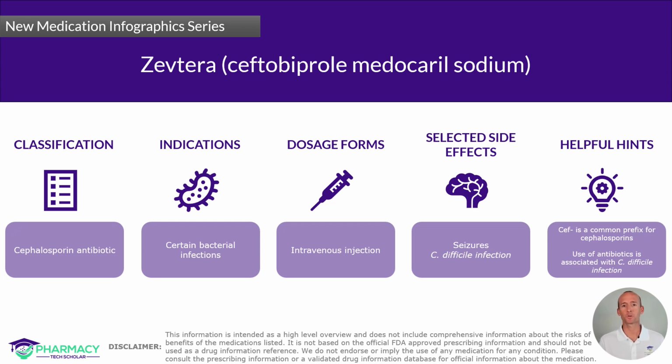This is going to be a resource here at Pharmacy Tech Scholar to help keep pharmacy technicians up to date on the medications that have most recently been FDA approved. It's going to be really high level information, so these aren't in-depth drug information resources, but just enough for you to be familiar with what's coming out there and what you might be coming across in your work as a pharmacy technician. So the first medication we're going to be covering is Zevtera or ceftobiprole.